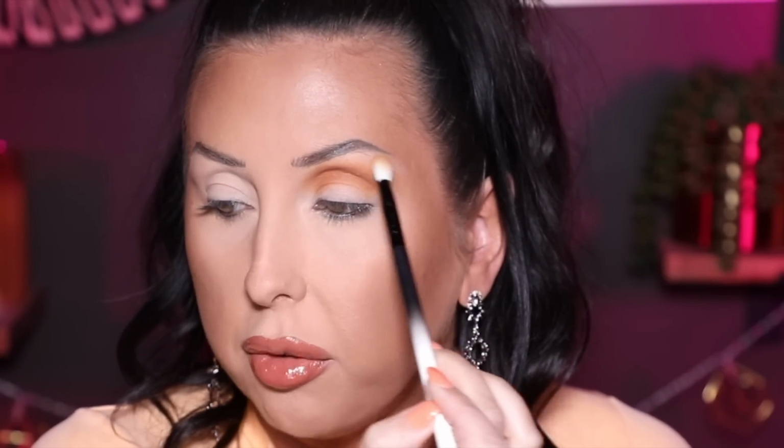Depending on your eye shape, of course, you put your shadows where you want to put your shadows. I just kind of like to open up these deep set eyes a bit. Okay, I have that down. I'll go back and blend some more later, but right now I've got the color where I want it.